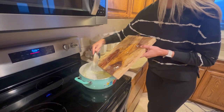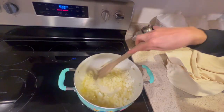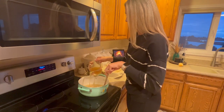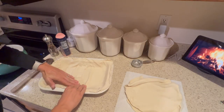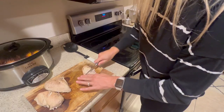I'm sauteing some diced onion in melted butter. Give it a quick stir. And then I will add some flour and salt and pepper. Following that, I'll add in some chicken broth and whole milk, stir it around, allow it to thicken, and then add in my frozen peas and carrots and chicken from the Instant Pot.